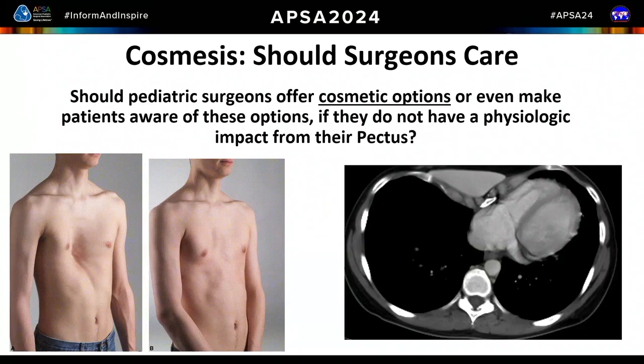Now, with respect to the bell, I'll just say one thing. The bell does work rarely. The conclusion of our study is that we offer it to the patient. It's shared decision making and there's no harm in trying it. But most patients who really seek a correction end up getting a NUS procedure.